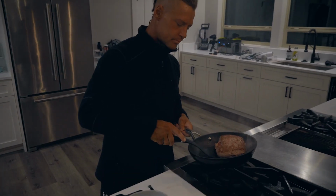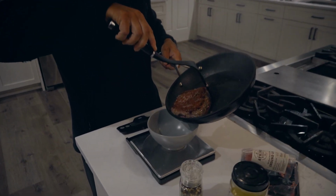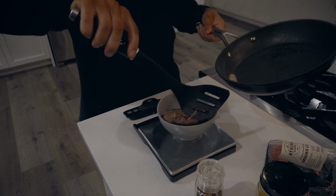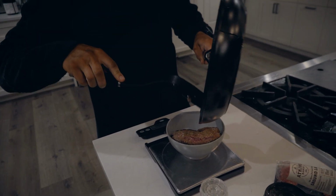Lamb is a little bit higher in CLA than beef. Plus, I just kind of like the change in flavor. And the way I've been cooking this lamb, which may sound a bit strange, but my body's just been soaking it up, and it gives me a different texture, is I'll get a cast iron skillet, piping hot.